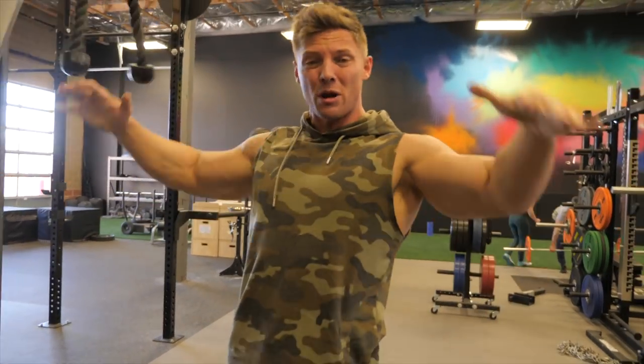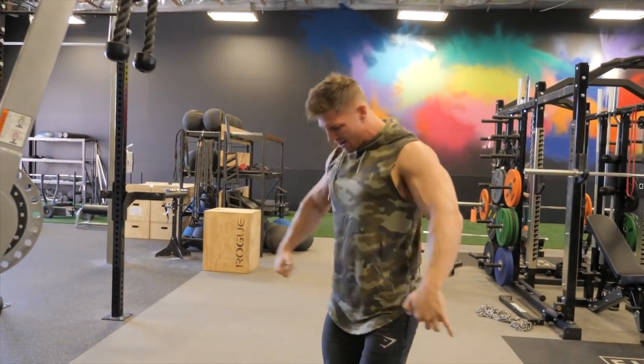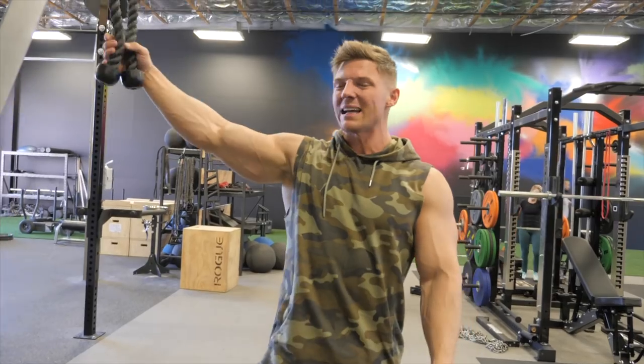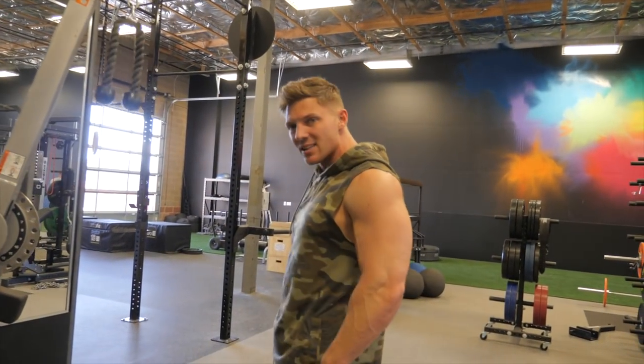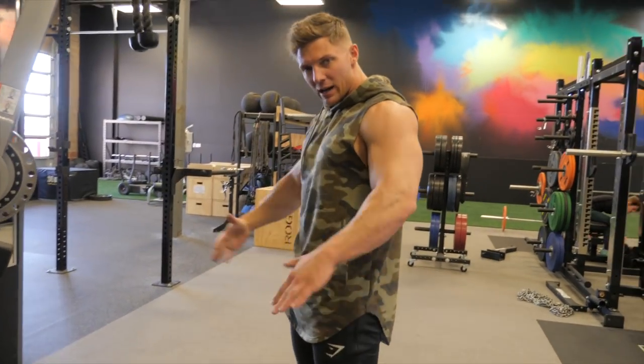You can also do these with a straight bar, so your hands are gonna be wider and pulling straight down. I like the ropes. I switch it up actually, but with the ropes I'm able to go a little bit past my body, where with the straight bar, I'd only be able to come to my hips. 90 seconds rest, back over to our bat wing row.